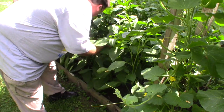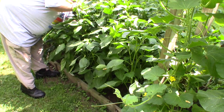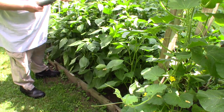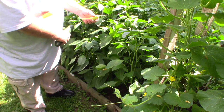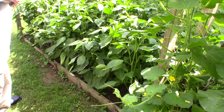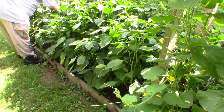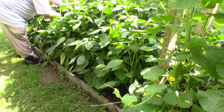I kind of like them a little bit younger before they get real big. They're just a little more tender that way. Trying to find a couple. Yeah, there's just tons and tons of these peppers down in here, all over the place. Most of them, I'm going to let them get a little bigger before I pick them. I've also got bell peppers growing all over in here.